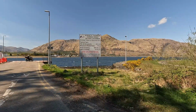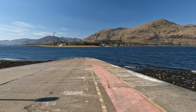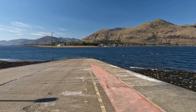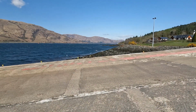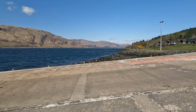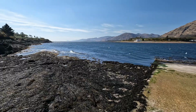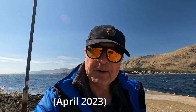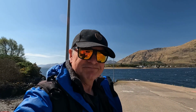So here we are, arriving at the Corran Ferry. There seems to be a problem, because the ferry is broken. That's okay, there's a backup ferry, except that's broken as well.